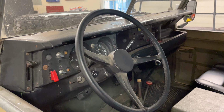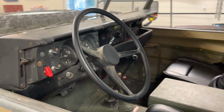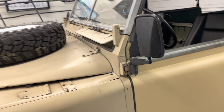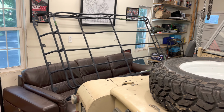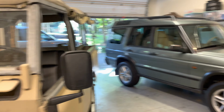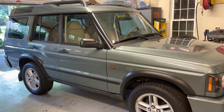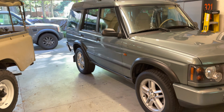So anyway, this thing is always a blast to drive. The Discovery was an amazing experience. I'm excited about the other D2 that I have, which is not here, unfortunately. Hopefully it will be soon. But I've got that original Safety Devices roof rack to go on it, and some taillight guards that just showed up today. So that one is more off-road oriented, and hopefully we can get that going this summer.